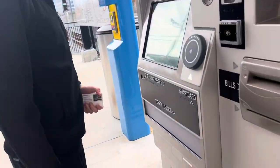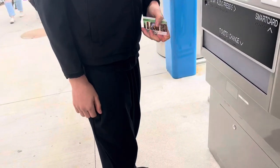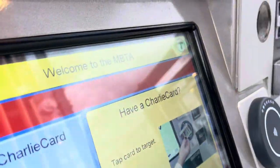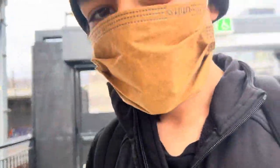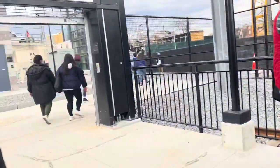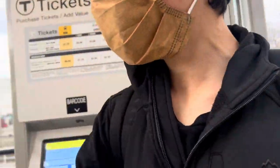Sorry, no receipts available. Wait, no receipts available? That's what it says. Try to see if it gives you a receipt. Yeah, look, it won't give a receipt. There's no receipts left. Wow. That one doesn't even give a receipt either. This one doesn't have any receipts. You might have to talk with them. Honestly, they could have had two slots in there, but what are we going to do now? I don't know. We'll have to ride the train without a receipt.